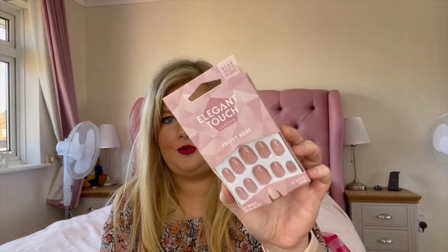And I don't know if you can see, if you've had acrylics, sometimes they leave the glue mark on your nails, and they're only just on some of my nails still growing out. So I think that's why they're still breaking. But anyway, long story short, I picked up some fake nails from Superdrug to wear, hopefully when we can go out again. So I just picked up these Elegant Touch ones, pinky nude ones, which I'm probably going to try.